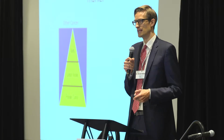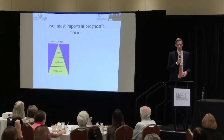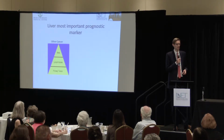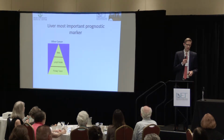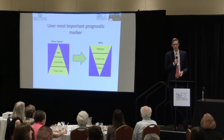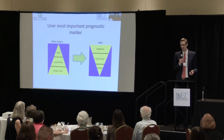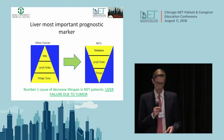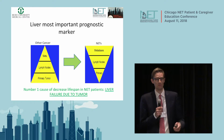Why? Because classic cancers, this is from Rod Palmier's study, usually have a larger primary tumor and then a smaller amount of lymph node metastases or distant metastases. So we're talking, for example, about colon cancer as a classic example. Small bowel neuroendocrine tumors or pancreatic neuroendocrine tumors, it's a little different. Often we see very small primaries, especially for small bowel, but a really significant amount of lymph node metastases and even a higher burden of distant metastases.